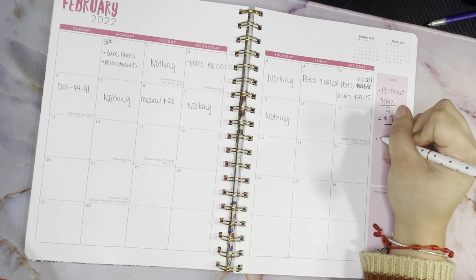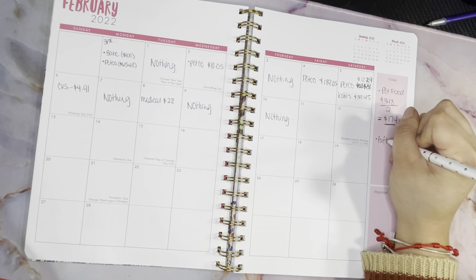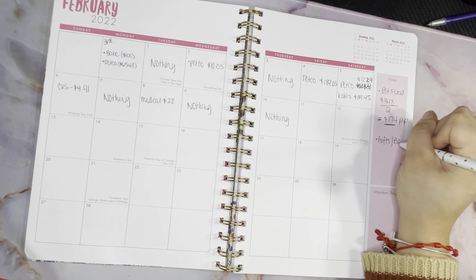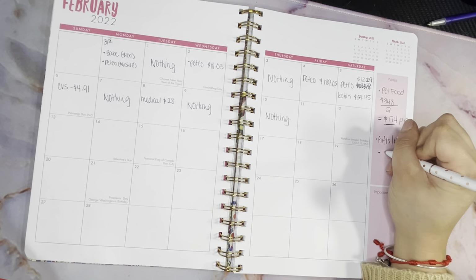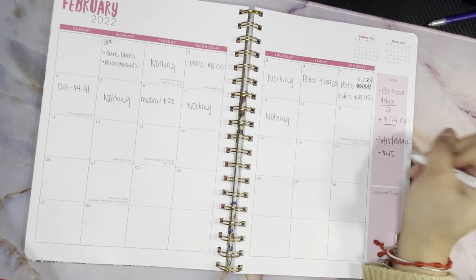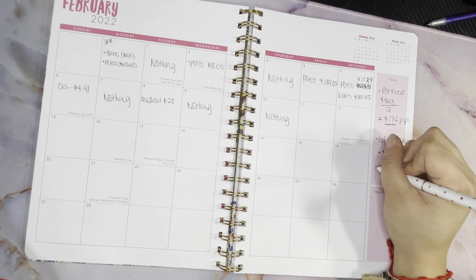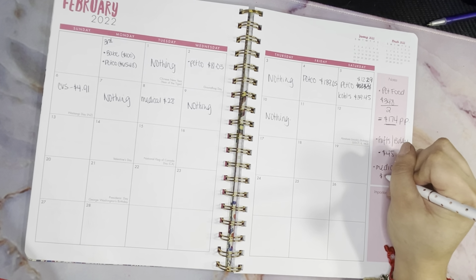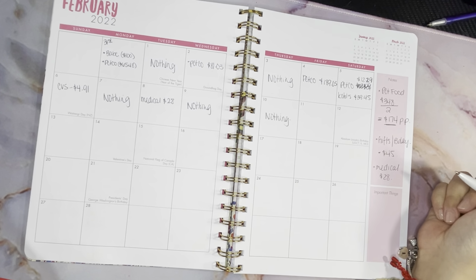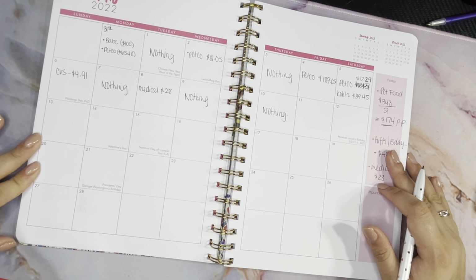Gifts, aka birthdays, is also my envelope. So gifts, birthday, that is gonna take $45 out. And the last one is medical, and that will be taking $28. So that is it for my spending.